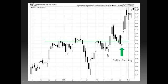But what also made this additionally profitable and gave a good signal was the fact that it happened on dynamic support. Remember, when dynamic support meets horizontal support, the results are many times very profitable, especially with a reversal signal, a candlestick reversal or continuation signal, and that's what we're about here at Candlestick Trading for Maximum Profits. Let's tune into the next chart.